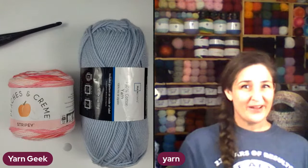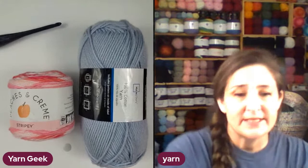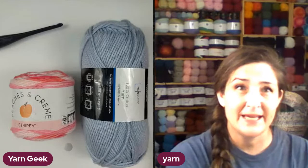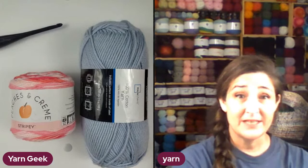You guys, are you ready to crochet a mosaic heart? That is what I decided on for today's mosaic. Because I heard some of the feedback was that people like to make something rather than a design. And I thought, you know what? Making something would be kind of easy to start out with. I don't want it to be too difficult the first time around.